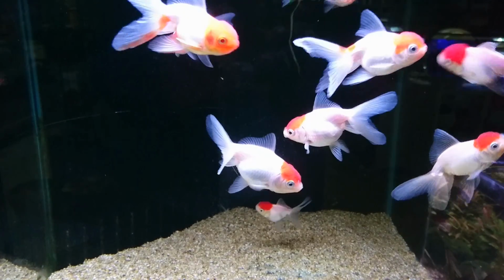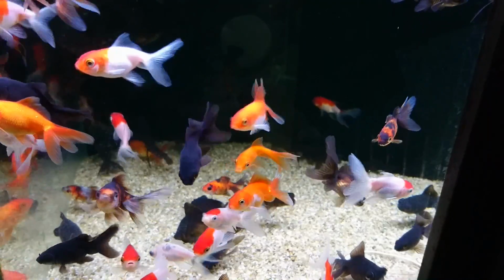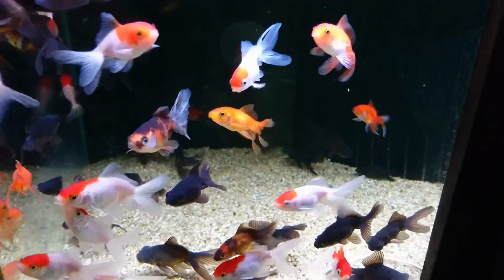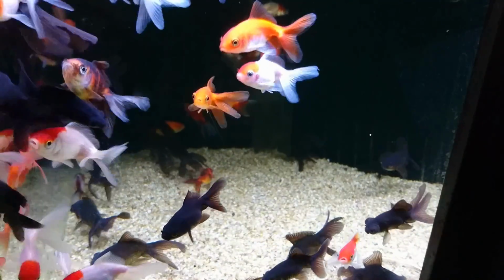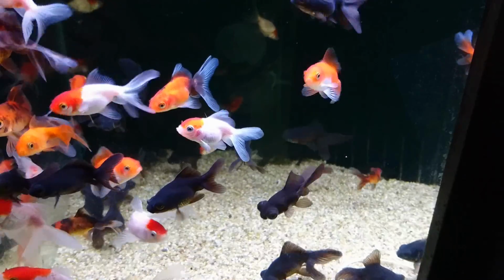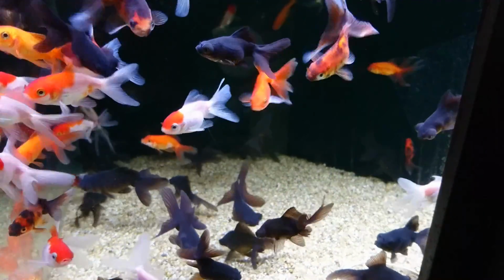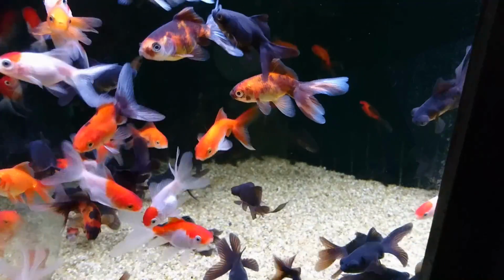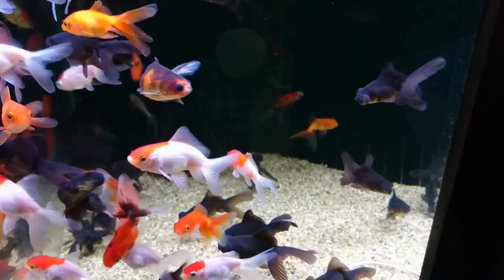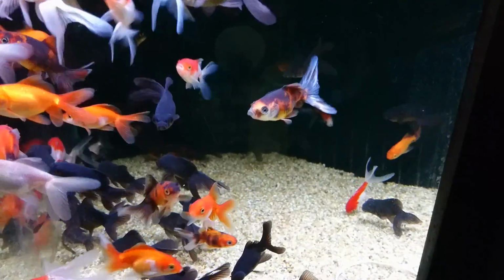So they originated in China during the Ming Dynasty and they've been bred for their looks and traits ever since. Basically, just like certain breeds of dogs, certain traits that people like have been bred over and over again, and you get different looking fancy goldfish. And that explains why you get abominations like the telescopes and celestials, which have been bred for their looks rather than the actual health of the goldfish. Because of this, goldfish are very prone to issues with their insides.